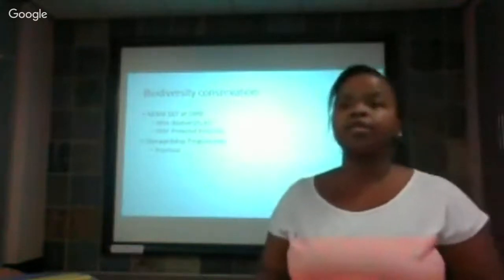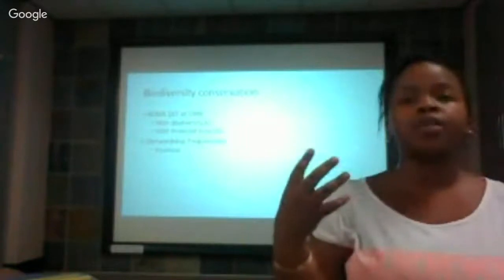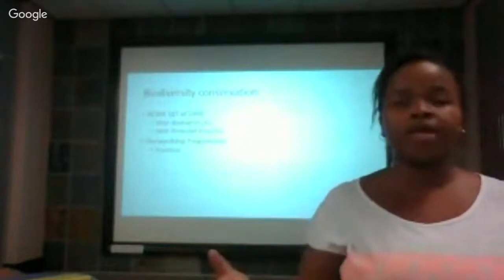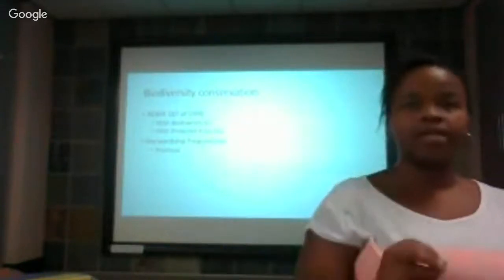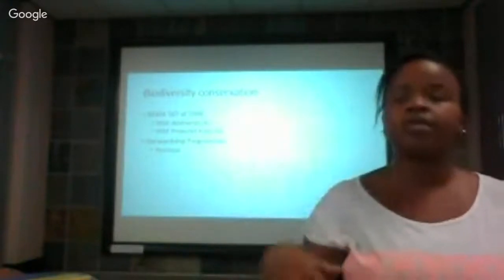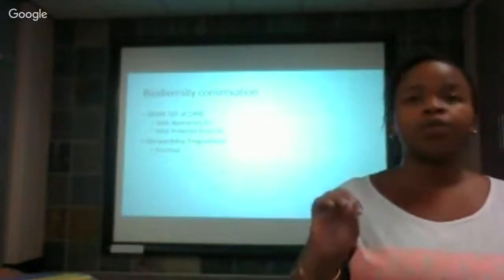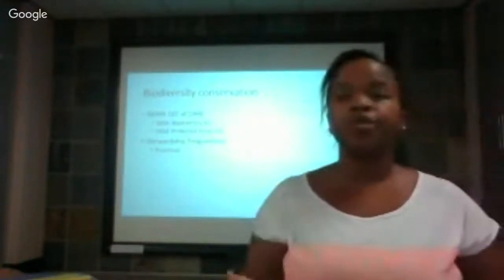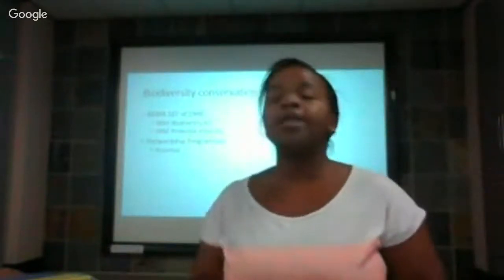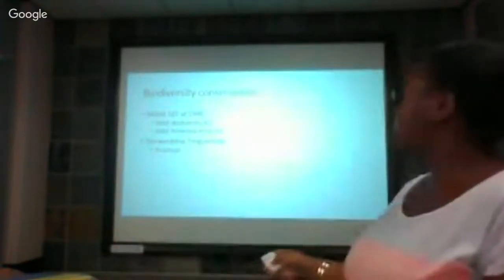And under these, you're looking at how the Biodiversity Act is looking at the biodiversity in all areas, it's not looking specifically at certain areas like the Protected Areas Act, it is looking at how the biodiversity can be used in a more sustainable manner. And that resulted in the formation of institutes like the South African National Biodiversity Institute. And under the South African National Biodiversity Institute, it came to the stewardship program.